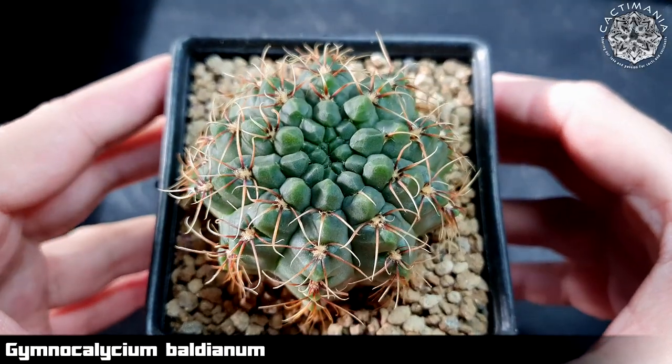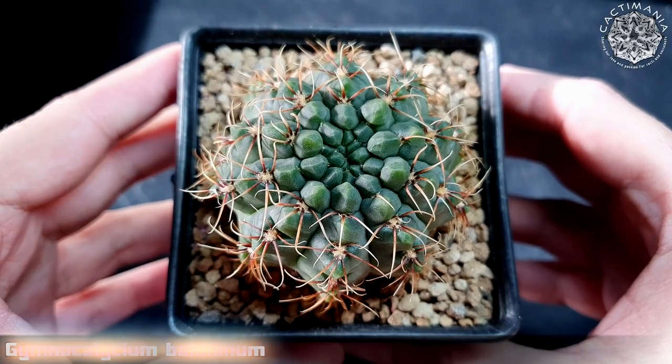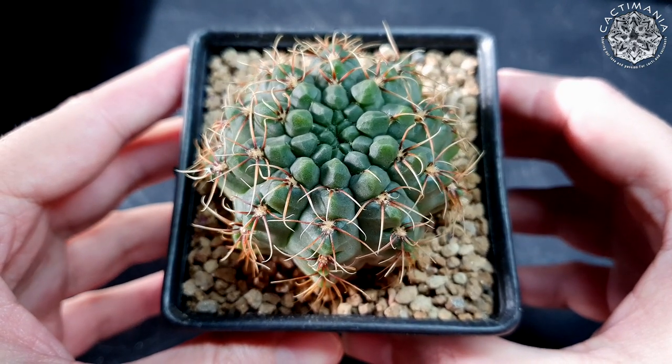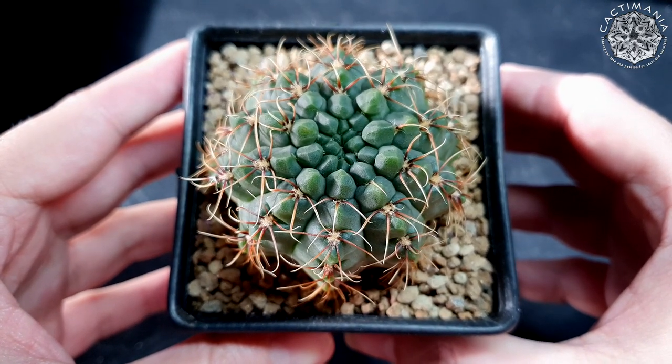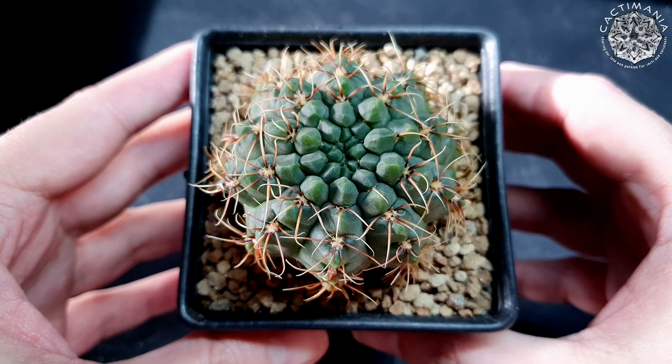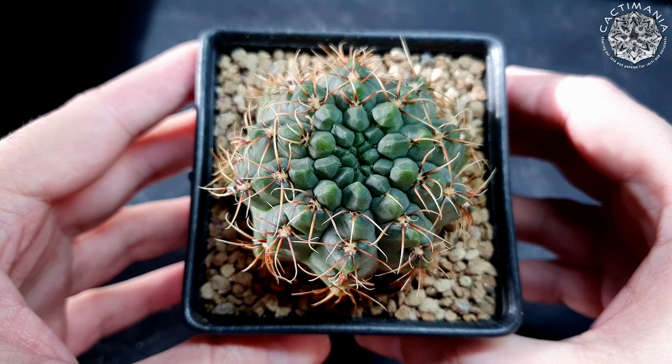Gymnocalycium bodenbenderianum. Had a hard life, this gymno. I did a video on this about 3 years ago, showing its recovery from having root mealybug. It was so badly infested, I had to cut all the roots off. Nice, healthy, strong plant now, though.